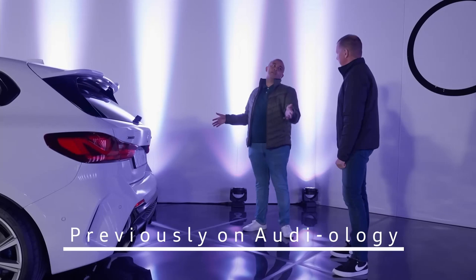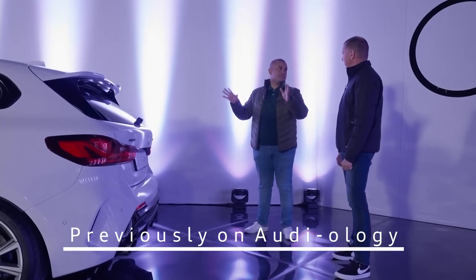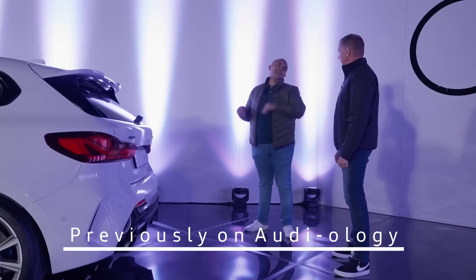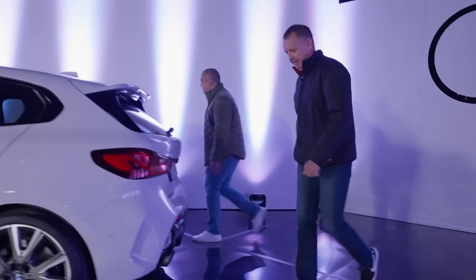Nico, you showed me the exteriors of this car. We did this boot challenge test, and now it's time to see what's happening on the inside. Let's jump inside, Alfred. Let's go.